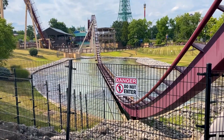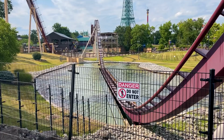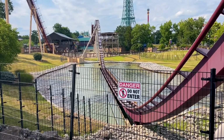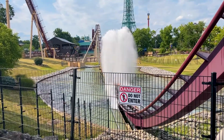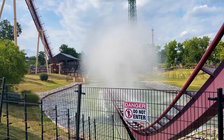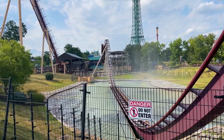And here is the pool for the splashdown. It is the longest coaster with a splashdown element in the world at just over 5,000 feet of track. I love that element in this coaster.